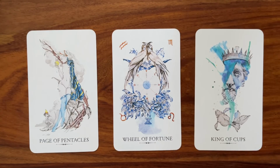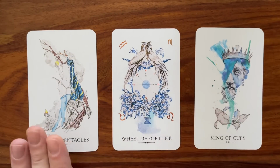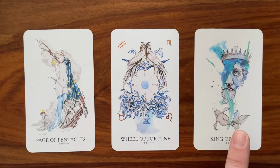Okay, so number-wise, we've got 2 court cards. They count as 1. So 1 and 1 is 2, and 10 is 12. 1 and 2 is 3, and 3 in numerology is about communication and new beginnings. So that kind of underpins the message of the King of Cups here, that it's very likely that a new relationship can start, and that is very life-changing and meaningful and hugely influential.